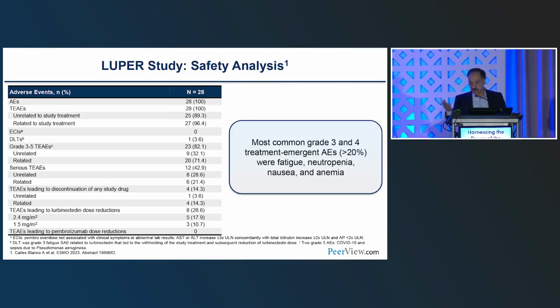What about safety? It always becomes a problem. So you see on the table here, the most common, really severe grade 3 or 4 toxicities were fatigue, neutropenia, and some nausea and anemia. I think fatigue, unfortunately, is very common for most of the treatments that we use in our patients with small cell lung cancer, or really any kind of lung cancer. And I think the neutropenia, nausea, and anemia is something that we have seen with lurbinectedin in other studies. So again, no real new safety signals that come out sort of being worrisome.